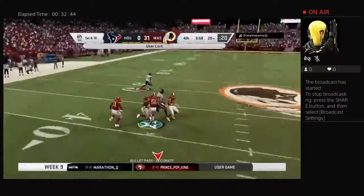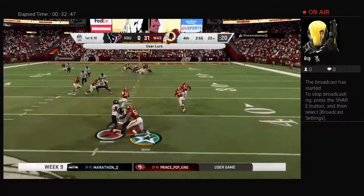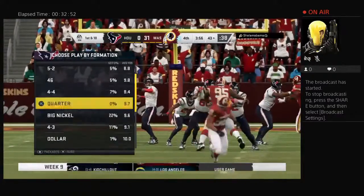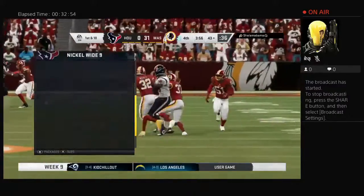Trying to shake off the interception from the last drive. He'll look to throw. And to the 43. So down inside the 45 to the 43-yard line. That's where they'll take over.